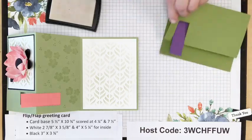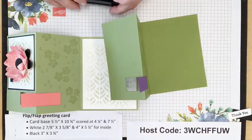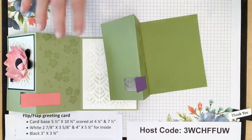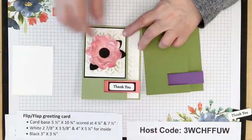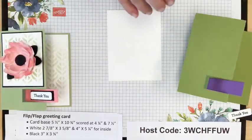So that's the front of the card. We'll just get rid of this. There's a lot to this card, so bear with me. I pulled out lots of product with this one. All right, so let's do some background.